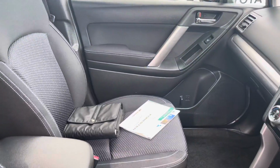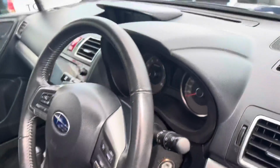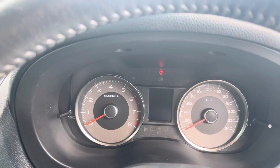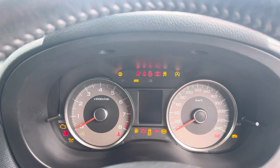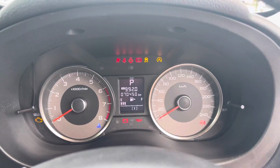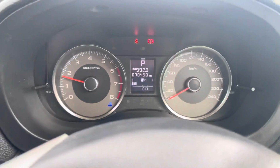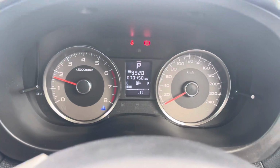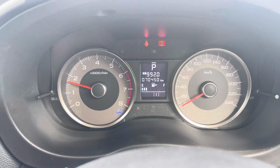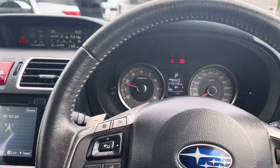Fantastic. You've got your owner's manual and your logbooks over there, but I'll go through that with you as well too, Joe. So just about to jump inside the vehicle. Just keep the camera on the odometer. Fantastic. So as you can see on the odometer reading, it's got 70,450 on the clock. That's pretty good kilometres, especially for the age as well too there, Joe.